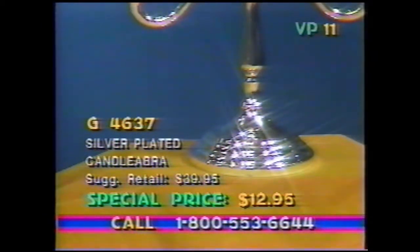And with America's Value Network buying power, it makes this silver-plated chandelier a super affordable item. Now, from that pedestal base that you just saw, all the way up to that top, look at how beautiful this is.